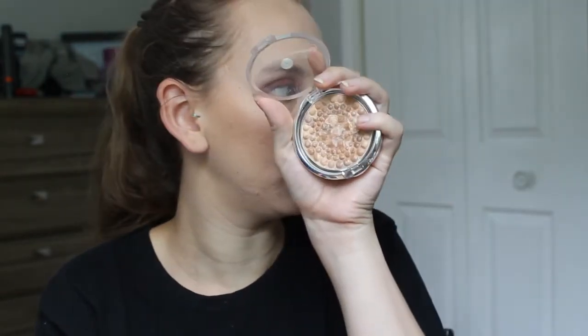A peach blush probably wasn't the blush to go for, but too late now. And because my eyes are so matte, I really don't want too much of a blinding highlight, so I'm panning the Physicians Formula one. Is my lighting super dark? It's very cloudy today. And this is just a natural type of highlight.